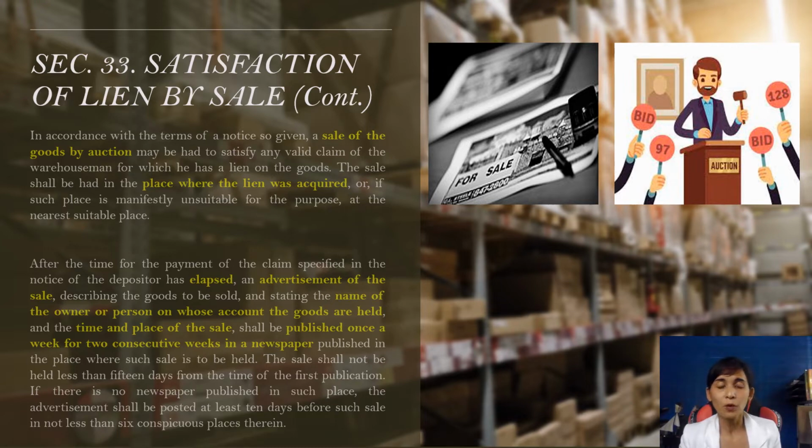After the time of the payment, for instance, if no such payment has been made after the time for payment of the claim specified in the notice to the depositor has elapsed, an advertisement of the sale describing the goods to be sold, stating the name of the owner or person on whose account the goods are held, and the time and place of the sale shall be published once a week for 2 consecutive weeks in a newspaper published in the place where such sale is to be held, and the sale shall not be held less than 50 days from the time of the first publication. If there is no newspaper published in such place, the advertisement shall be posted at least 10 days before such sale in not less than six conspicuous places therein.